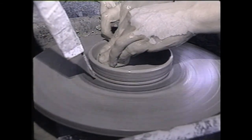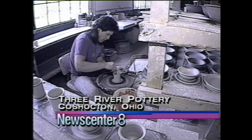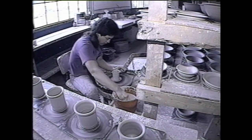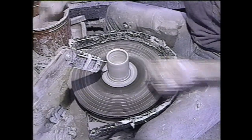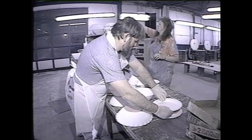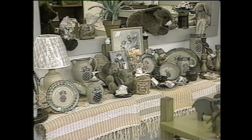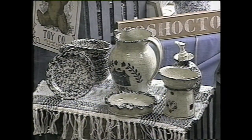In nearby Coshocton, you can get an up-close look at how pottery is still handmade here at the Three Rivers Pottery Company, perhaps one of the last large companies that still hand-makes each of their products. Tours are free, and you're also invited to wander through their sales room, where you can buy everything from plates to bowls made right here.